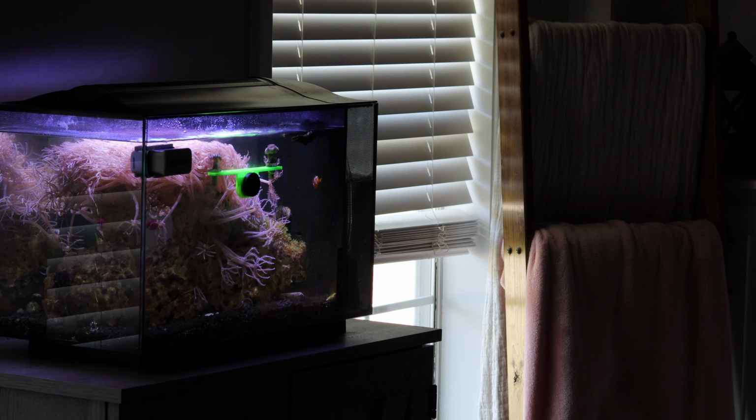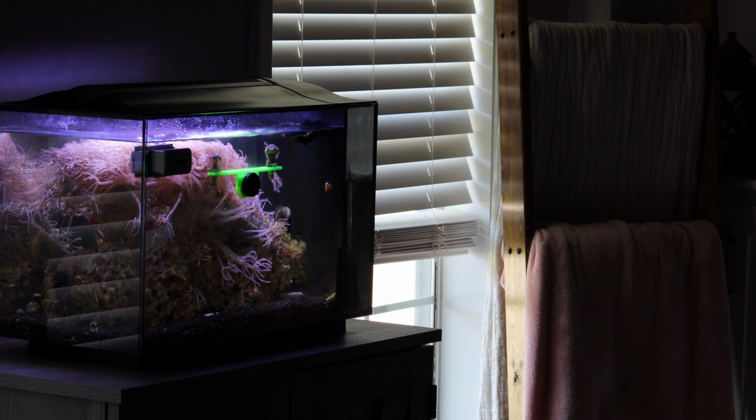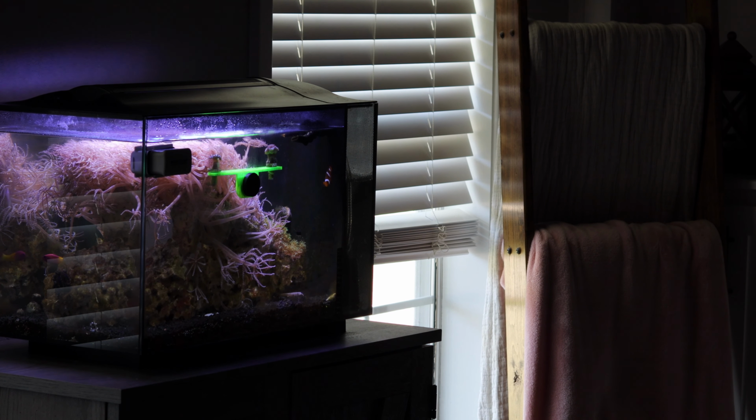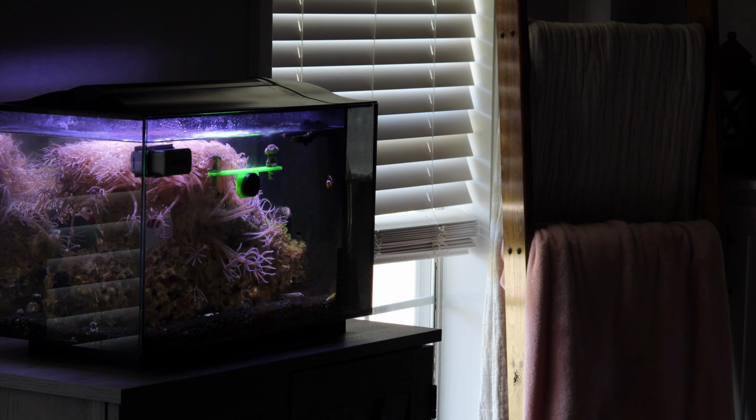Today I have an exciting update for you on my Fluval Sea Evo 13.5 gallon reef tank. Things have been quite eventful since our last update, so let's dive right in. As you can see, my tank has undergone a dramatic transformation.